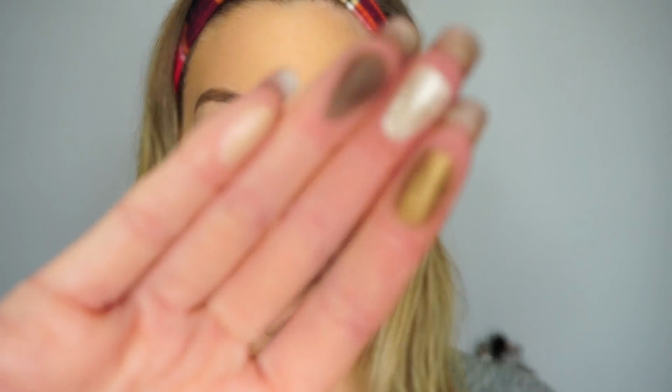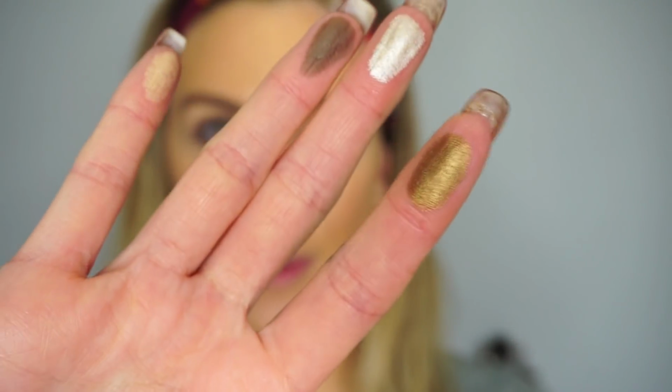So this palette, I haven't even swatched it or anything yet. So I think I'm going to go through and do just a few swatches so I can get an idea of what we are working with. So let's see here. I don't think I've tried anything from Sleek Makeup actually. Okay, here are the first 4 swatches. This one looks really pretty. This is going to be a first for me.